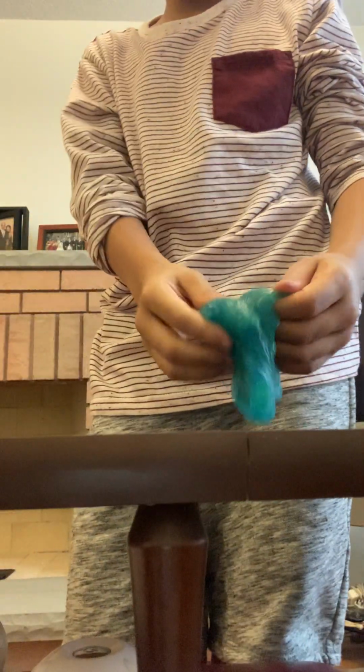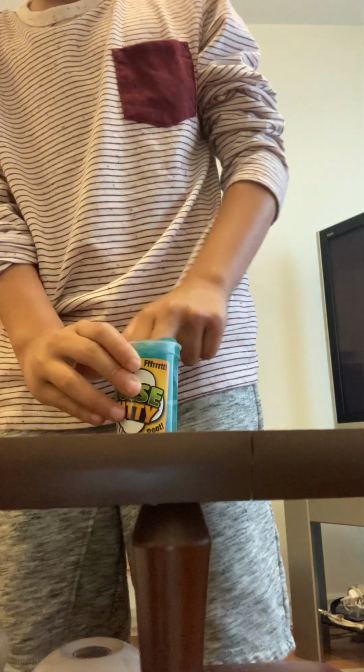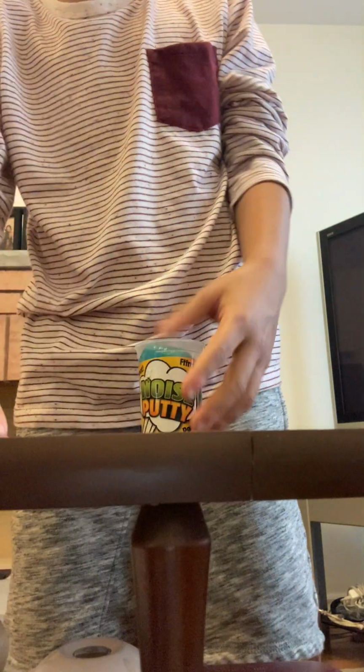Wait, oh! It might be like one of those squishies. I think it's a squishy. Wait. Oh no, it isn't. Oh my god, this is just so rippy. Look, it doesn't even stick together. Just because of that, I might even take away 2 points. You guys, I think I know what the purpose is for this. You put it back in the container, and then it forms back. See? I'll put it back into the container. It forms back. See? I think that's what it does. Here, look. I'm gonna take you for a little walk and we'll be back.